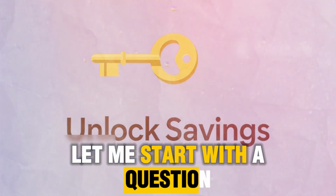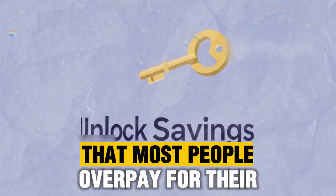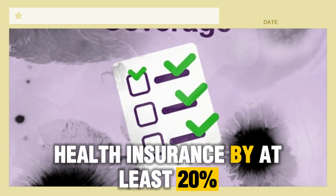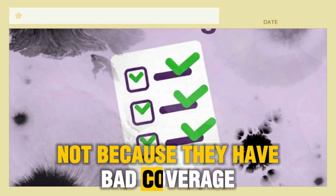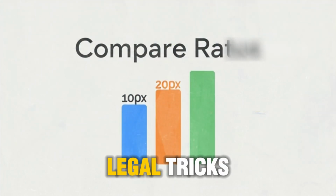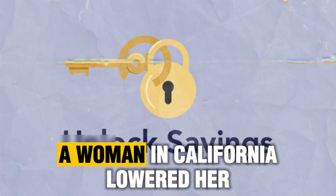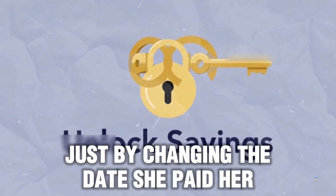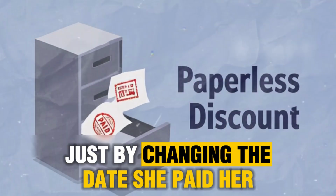Let me start with a question. What if I told you that most people overpay for their health insurance by at least 20%? Not because they have bad coverage, but because they don't know a few simple legal tricks? A woman in California lowered her premium by $300 a month just by changing the date she paid her bill.